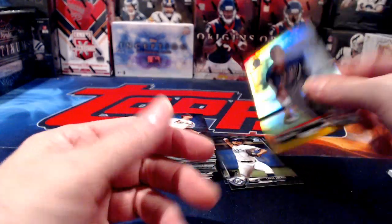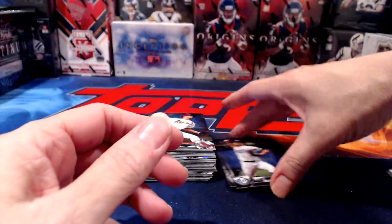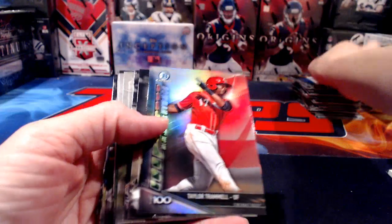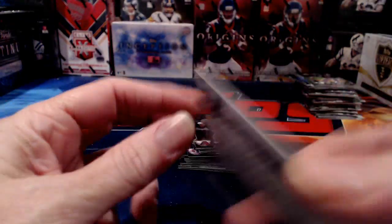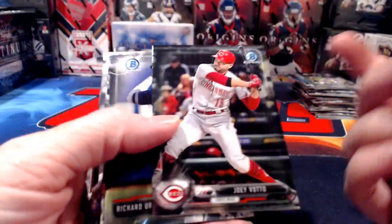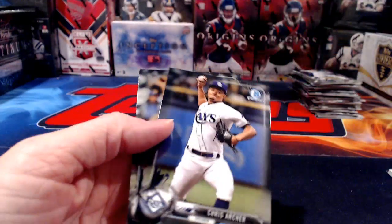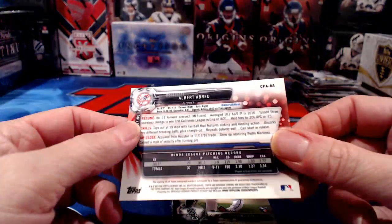Mateo for the Yankees, gold parallel to 50. I think that also said 43 of 50, didn't it? A couple back-to-back 43 of 50s. Villar for the Brewers to 499. Albert Abreu for the Yankees, unnumbered.